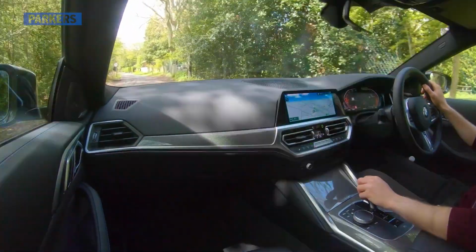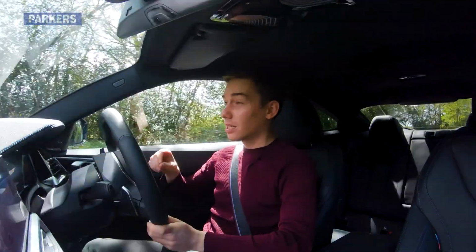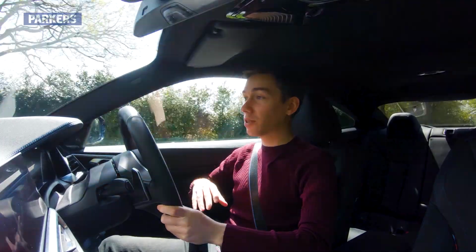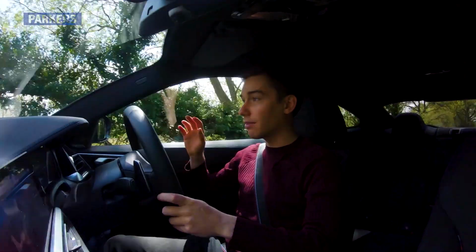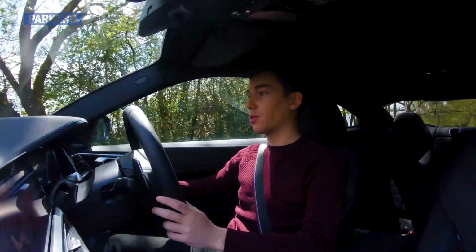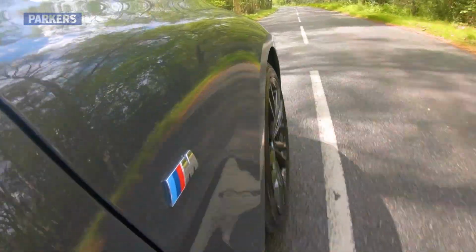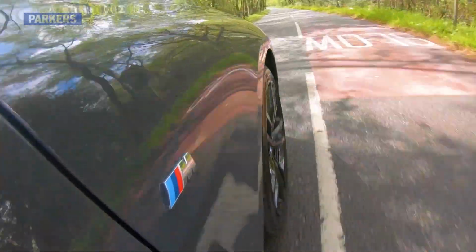This is one of the most refined 2-litre diesels I've ever driven, and BMW, even over Mercedes and Audi rivals, especially Mercedes, have done an incredible job at making their diesel engines nice and quiet. But even so, at low speeds, the 420i is still the more refined engine.